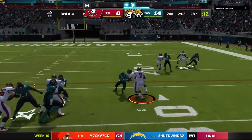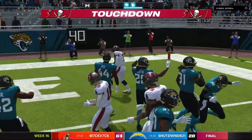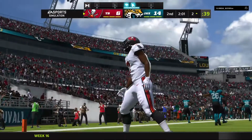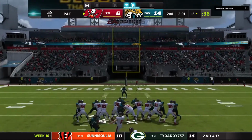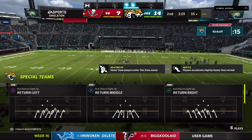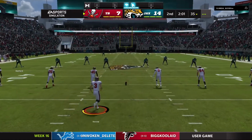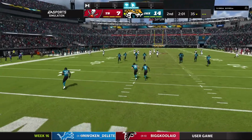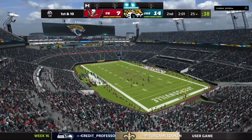On 3rd down, Fournette. And he's into the end zone. Touchdown, Buccaneers. Leonard Fournette, his 2nd touchdown on the season. And the Bucs have made this a one-score game. Extra point up and good by Succop. And that'll cut the lead down to a touchdown. Now it's Ryan Succop on after the touchdown to kick it away. And that one will bounce out of the back of the end zone, so we will start here at the 25.